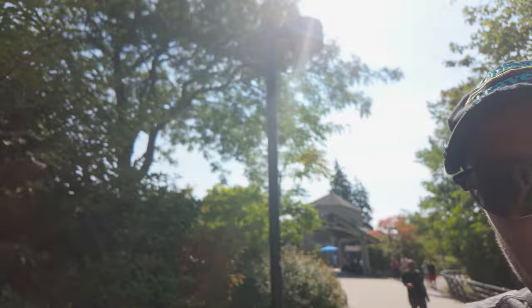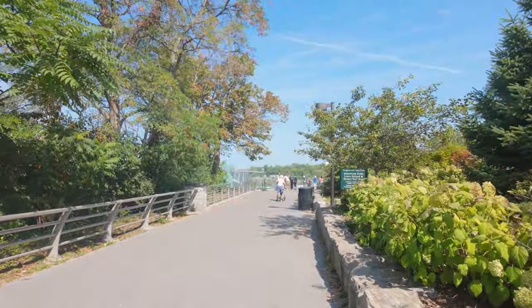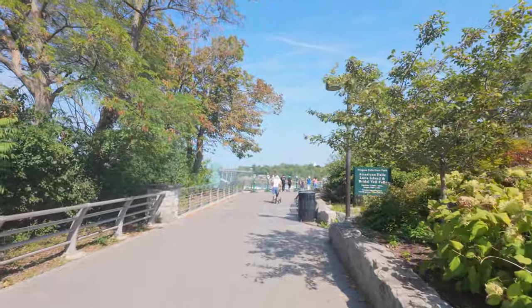This way to the American Falls. We've got to catch up with Diane. She's ahead of us someplace. There she is. Apparently those wheels get her moving quite quickly.